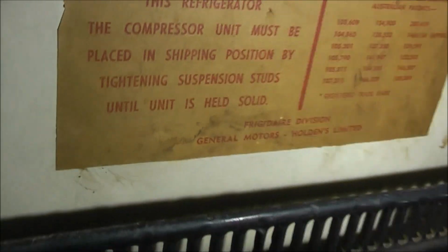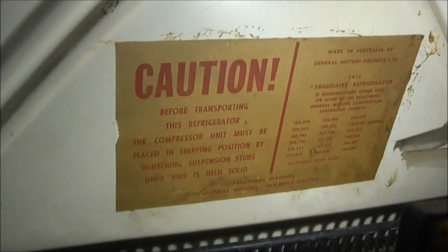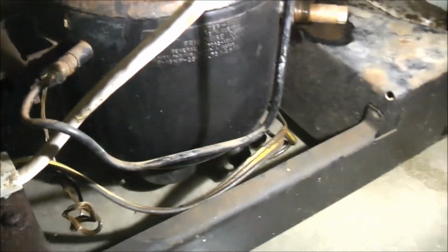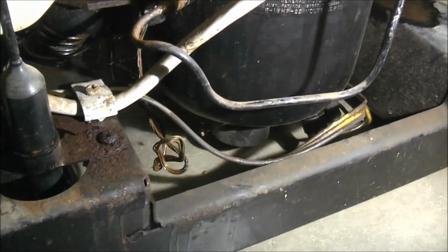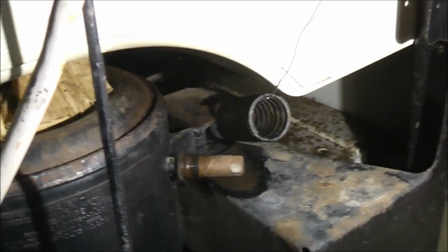It's one thing you've got to be careful of when you score these fridges with meter miser compressors. Don't tip them over. It says this for a reason: before transporting this refrigerator, the compressor unit must be placed in a shipping position by tightening the suspension studs until the unit is held solid. I did that so the whole compressor doesn't fall out and rip the pipe work and wiring out, and that's the end of the fridge. But those shipping studs, well, they're gone.